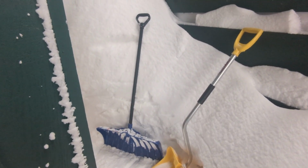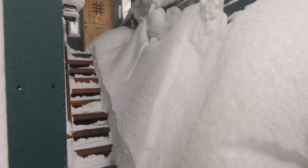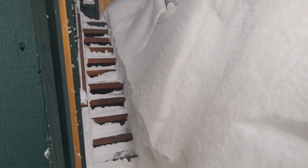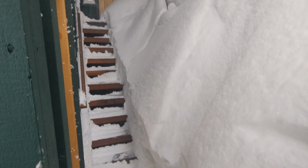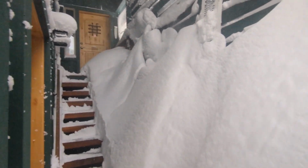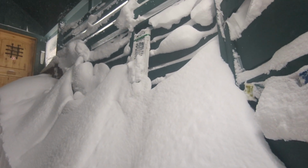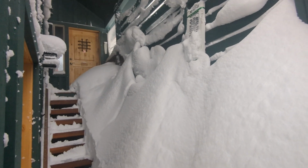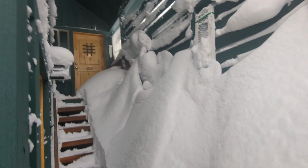Okay, we're re-entering the winter wonderland of my stairwell. Just to maintain, I'm gonna have to keep digging out this little alleyway up my stairs. But yeah, you can kind of imagine what surprise folks are gonna have when they come back to their cabins after this big blizzard and they try to get to their front door.